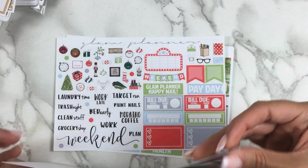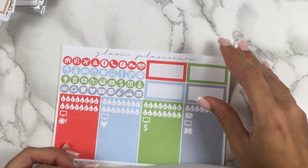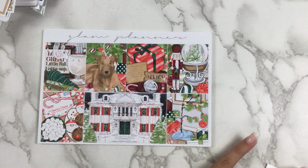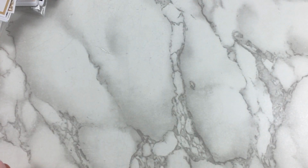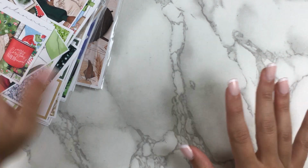Here's functional, deco, pattern washi, and headers, little things, and bottom washi, like that polka dot pattern. Oh, I do love a kit with a lot of good movie references. That just makes my day. So that is everything from Glam Planner, and I think I'm just going to go ahead and call that now.